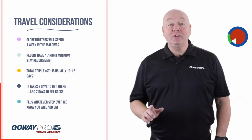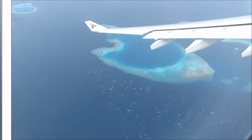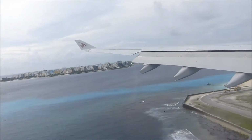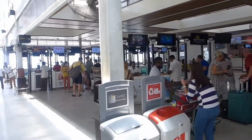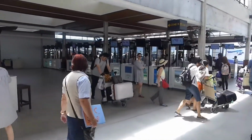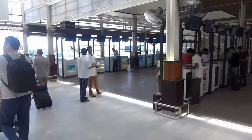Note, it takes 2 days to get there and 2 days to get back, and then maybe a stopover a day or two, or maybe even 5. When arriving, all international passengers will arrive into the capital of Malé, at Velana International Airport. On your arrival, you make your way through immigration, collect your baggage, and then obviously go through customs. When you walk out of customs and into the arrivals hall, you'll see many hotel kiosks standing by. Make your way to the kiosk of the hotel that you have booked or that Goway has booked for you. All the main hotels have their own kiosk.